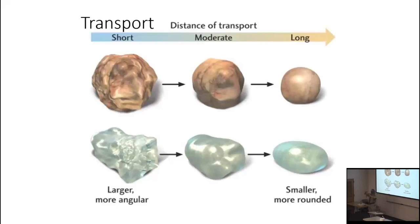Breccias, remember, gravel stones with big angular chunks? They barely moved from their host rock. They all have their big angles on them, their big edges. You roll it around for just a little bit, you begin to knock off those edges, you round it out, and you get a conglomerate.